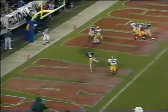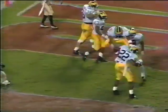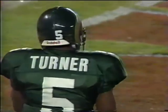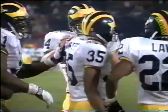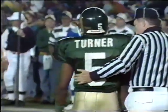Hill, Turner, can't hold it. Ty Law got a hand in. Michigan will take over. It looked like it hit Paul Turner right in the shoulder pad. I don't know if Ty Law did that much. Maybe a distraction. I know he didn't interfere this time, but it looked like the pass hit him in the shoulder pad, and Paul Turner just dropped it.